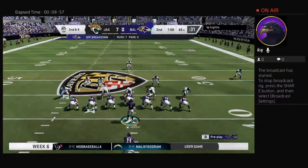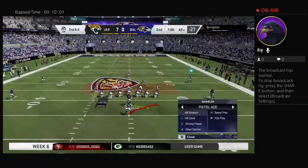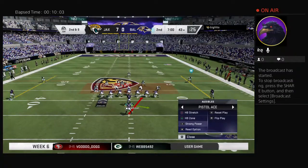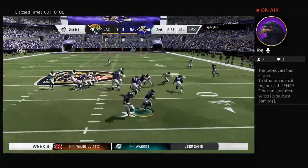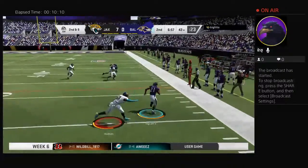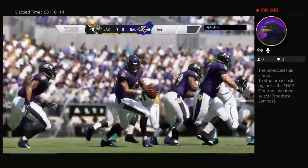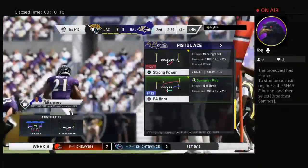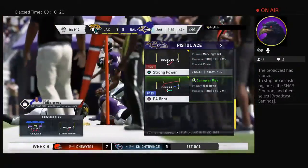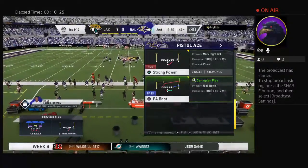The run only got a yard. Here's 2nd and 9. Running right, this is Ingram. 10 yards there, good enough for a Raven first down. They're making it look easy out there. Another first down. So far on this drive, let me do this little bit of math here. 4 plays, 3 first downs. That's a pretty good recipe for success.